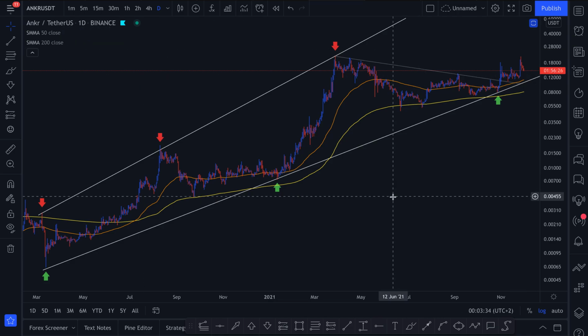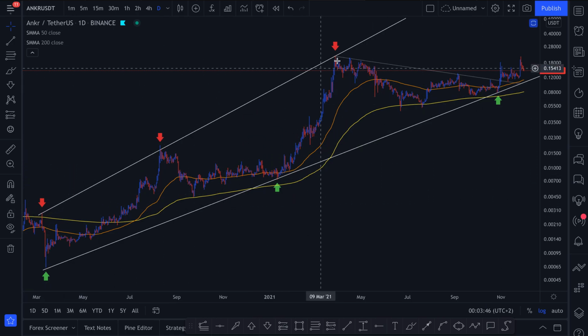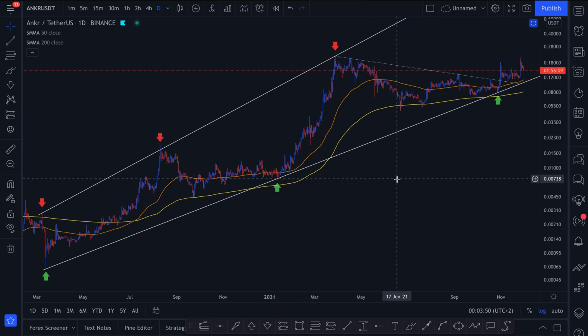So we can see that ANKR is following a very nice ascending trend channel. It's supported by this line down here. As you can see, it has 3 touches making it valid, and it is at a resistance from these 3 touches right here, and it is in an expanding motion. So it's going more and more ballistic, as I'd like to say, every single time.